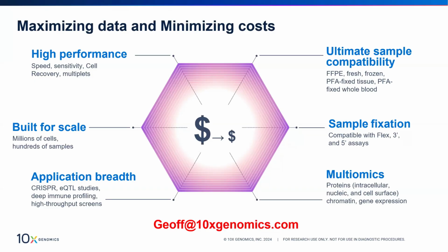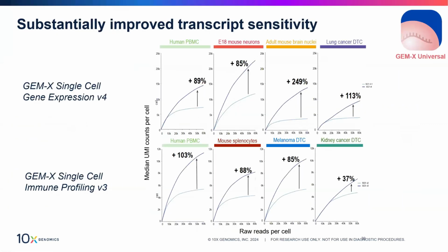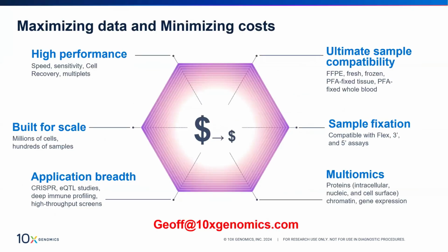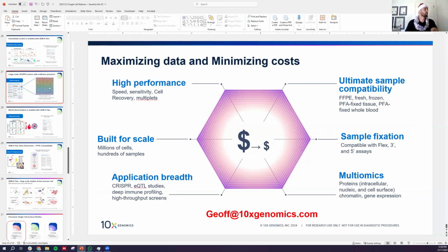I'm just wondering about the multiplexing and the Flex. Is it like a sample-based barcode system that's added before you pool them? Yeah, great question. So actually, Marta, did you have a slide? I didn't have a slide on it, but for Gene Expression Flex, actually, maybe I do. We'll go back to that section.